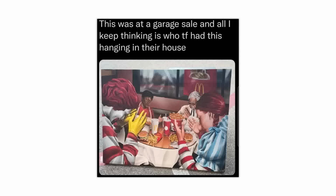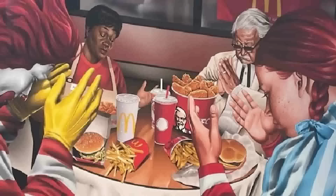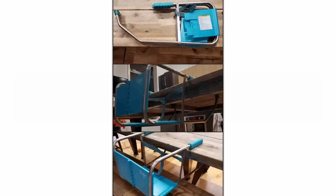This was at a garage sale, and all I kept thinking is who the F had this hanging in their house? Me. I would definitely have this hanging in my house. I like how everybody's eating their own food and praying to God for some reason. Baby foldable high chair. That just doesn't seem safe, if I'm gonna be honest. I feel like it's gonna fall off.